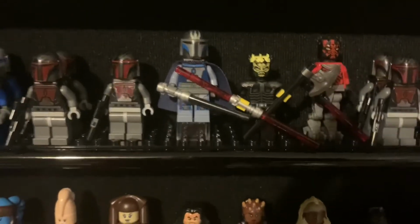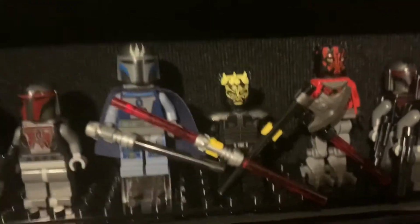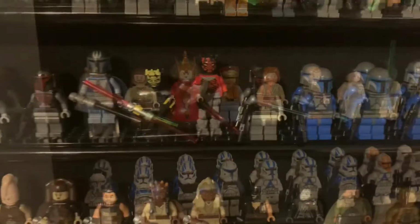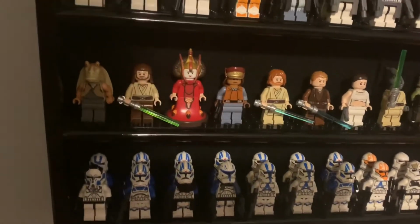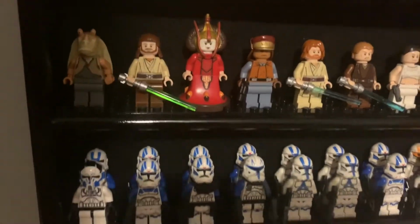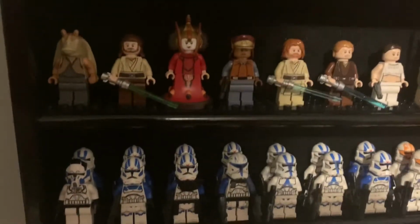So that's really cool. And then we got Prey Vizsla, who is missing his pauldron, but that's not a big deal to me, so I may just stick it out with no pauldron Prey Vizsla, Darth Maul, and Savage. The last two rows, the top one is mainly just prequel figures, so not really from the Clone Wars, and the bottom one is my clones. So I'll go through them both, but it's really only the bottom one that has my Clone Wars guys.